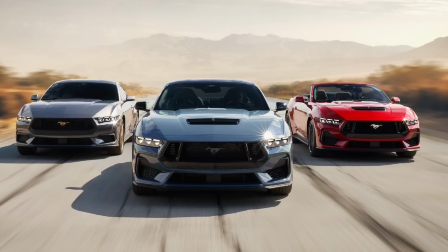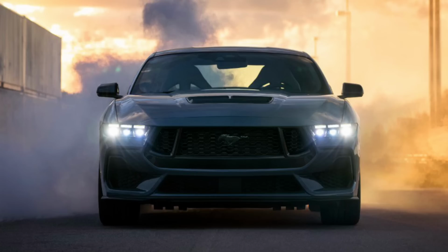So just kind of breaking that up. It's 500 for the dark horse. GT with the performance exhaust gets 486. And the GT base gets 480. And of course, can't forget about EcoBoost. That's gonna get a bump to 315 horsepower and 350 foot-pounds of torque, and miles per gallon: 22 city, 34 highway with a combined 26 miles per gallon. Not bad for the S650 Mustang. These are the official numbers.